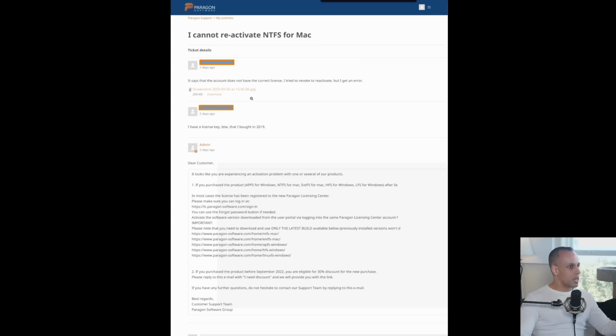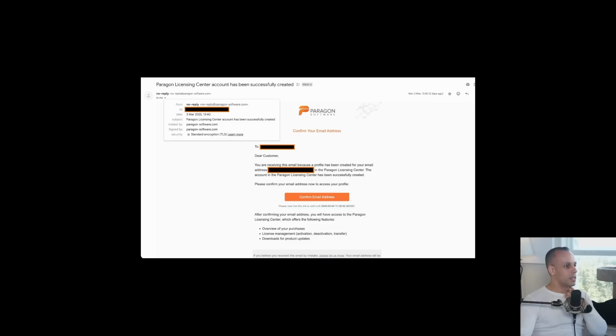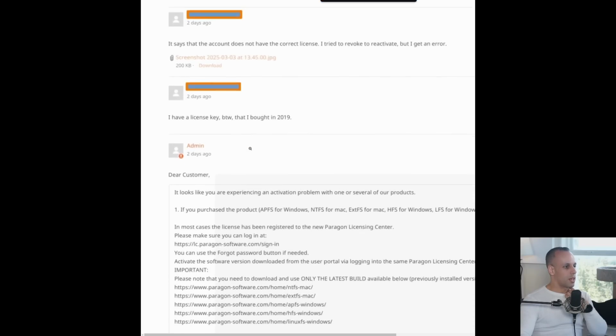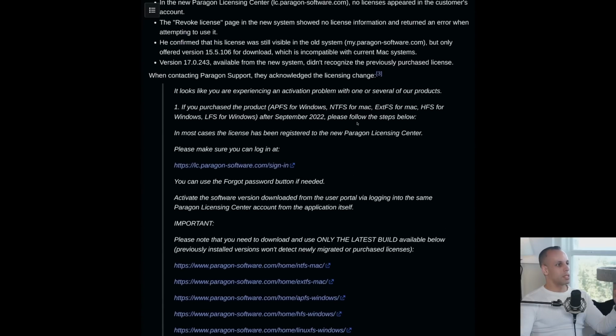So he has reached out to them and he says, it says the account does not have the correct license. I tried to revoke to reactivate, but I get an error. And you can also see over here that he did purchase his license and they did deliver him a key at the time that he purchased it. I have a license key, by the way, that I bought in 2019, and he took a screenshot of them to show him. This is cut off a little bit, so I will go back to my article where the gentleman copied and pasted the part that's cut off to me.